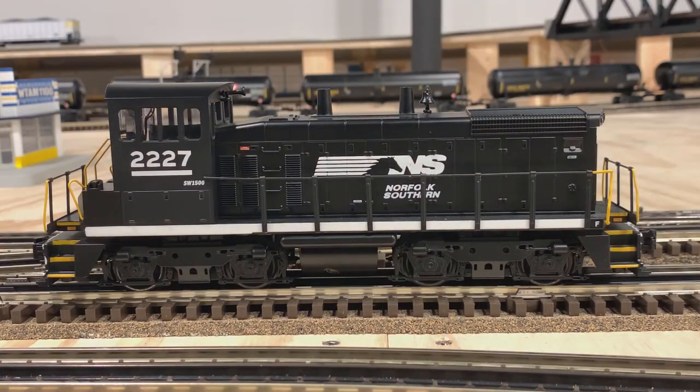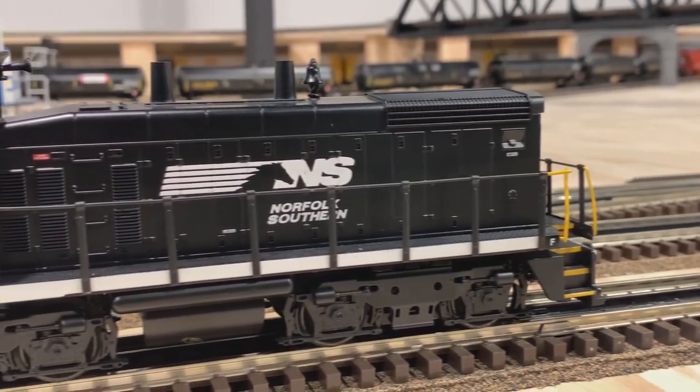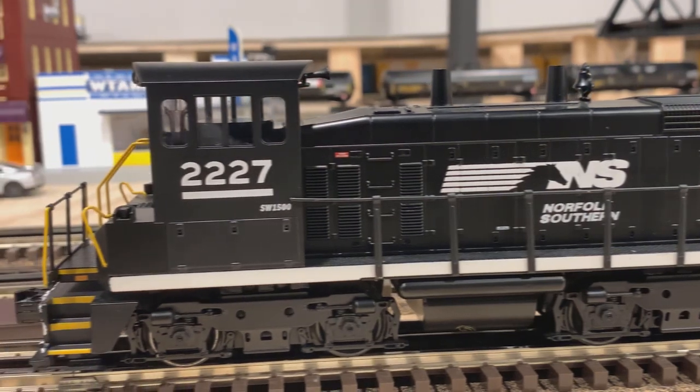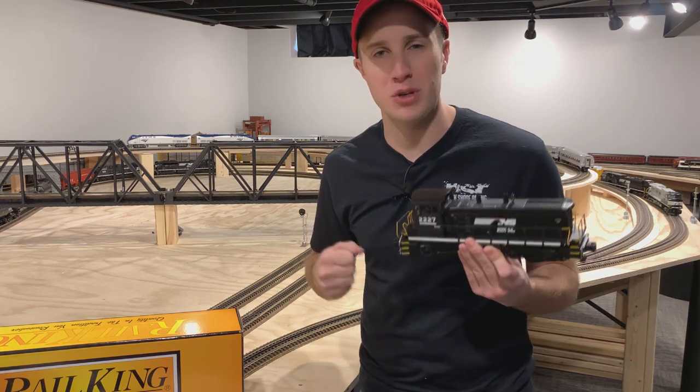If we take a close look, you can see that it's very well detailed, a lot of separately applied grab irons. It does not have a smoke unit, however, on the plus side, it does have two motors, and that means that this little switcher has an awful lot of pulling power. I'll have to test it out one of these days and see just how many cars it can pull. But it does have a sound system as well. I am very pleased with this locomotive. All right, I think it's time that we take this little engine for a spin around the layout.